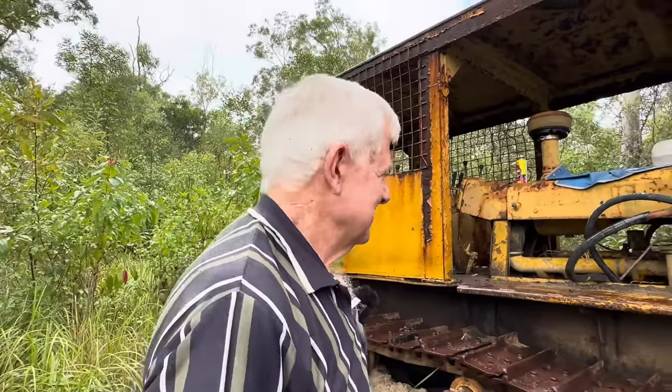How's that? She's actually running. How good is that? After all these years of sitting. So you never know, do you? I'm just going to put some more water in the radiator, and then we might even put some more oil in the transmission and see if it will actually do anything. We'll have to try the hydraulics. We'll stand back when we try the hydraulics, because some of those hydraulic lines going to the blade might just blow out, so we don't want to be standing too close to them.